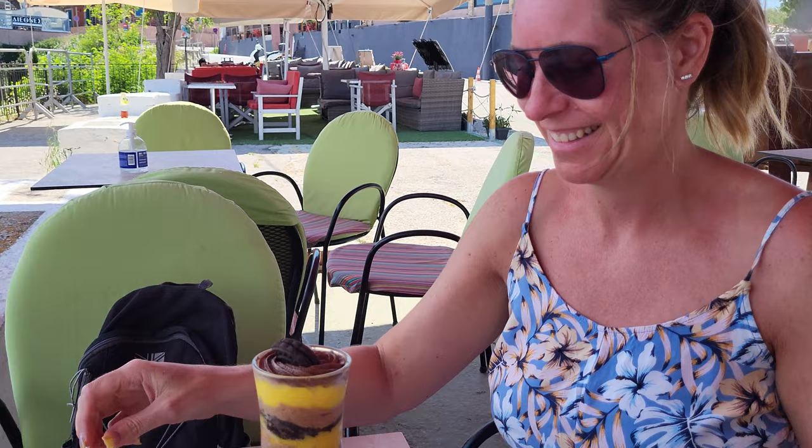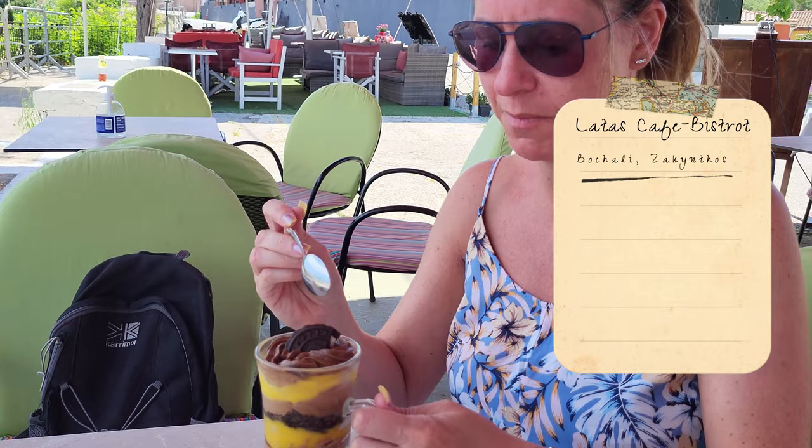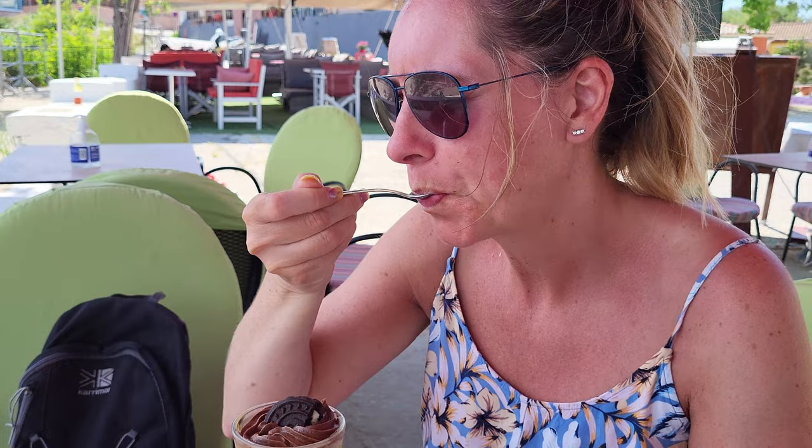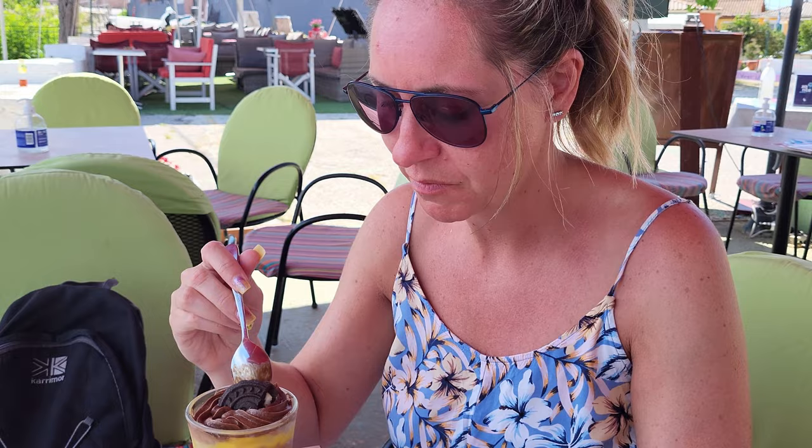Time for a little bit of Jackie's expertise with a nice dessert. What is it? Zakynthos. It's not Zakynthos, Jackie, that's a place in Poland. It's chocolate. Chocolate mousse. Mousse with orange and Oreo. Oh, it's like a chocolate average. Is it? Oh my word. Well, that looks good. Nice.